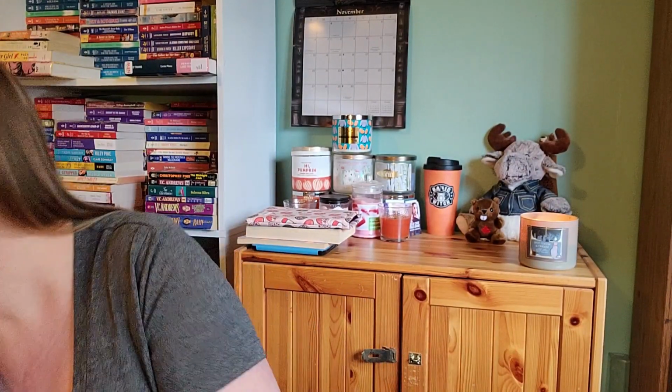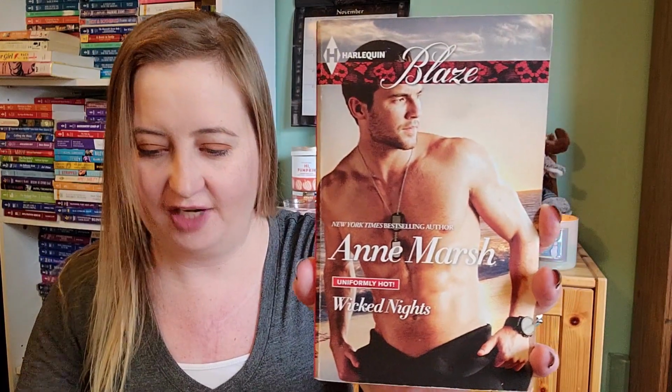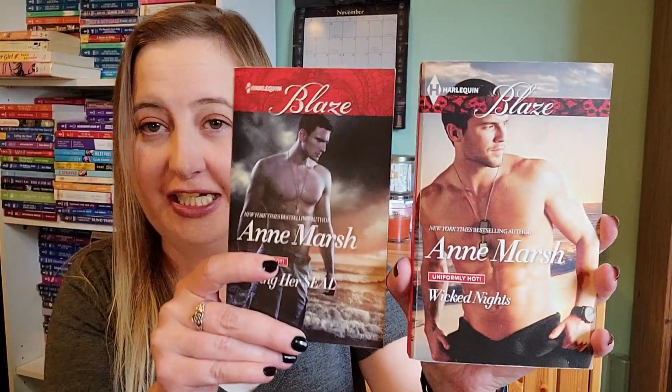And this is the last. Oh, let me grab this one. These are the last ones, my friends. The last ones, but pretty good for $10, right? Another Anne Marsh, Wicked Nights. Do not know if I've read this one or not. Maybe. I hate to say it, but the covers kind of blend together with the Anne Marsh books. Let's be realistic. Then we have Captivate Me by Kira Sinclair.